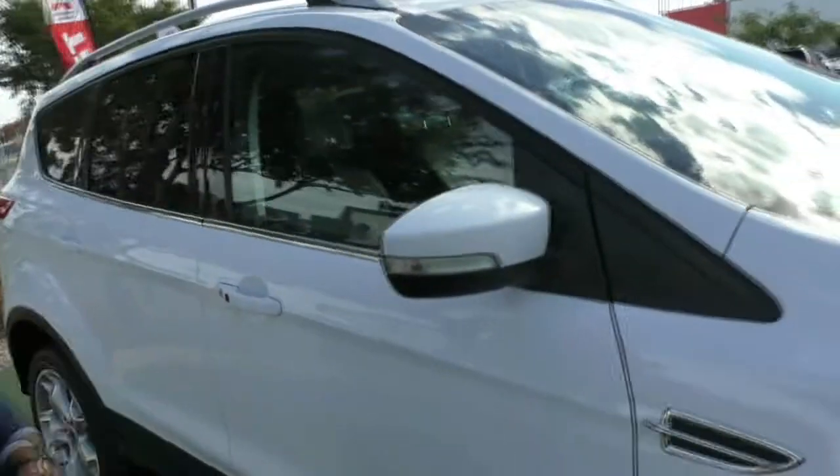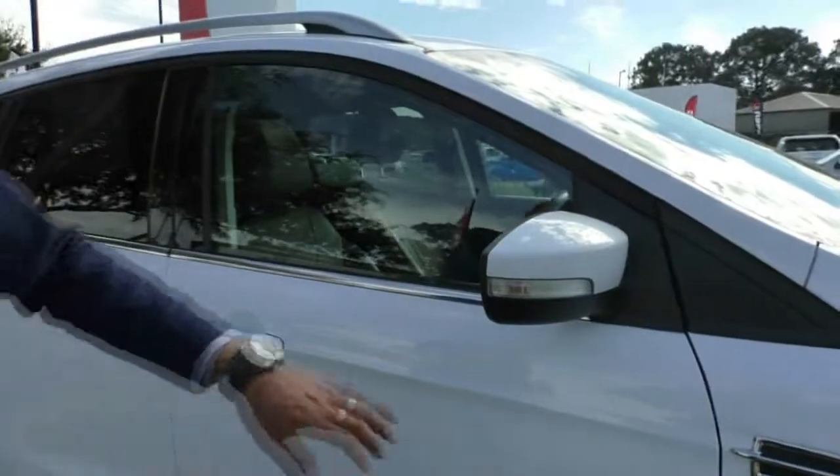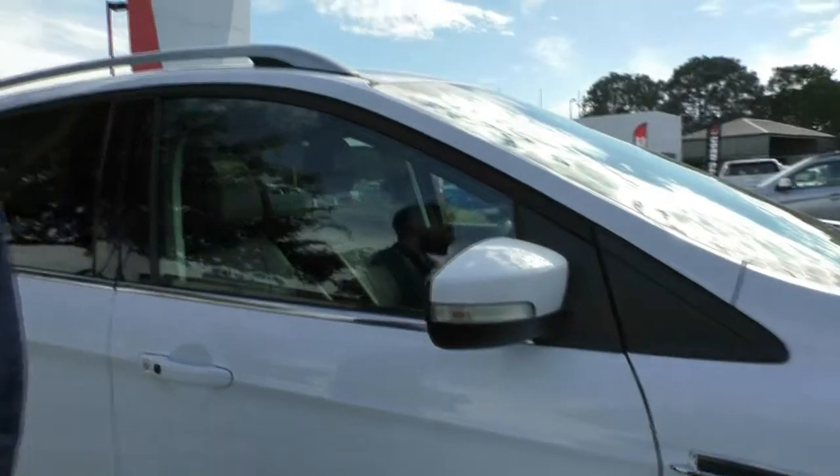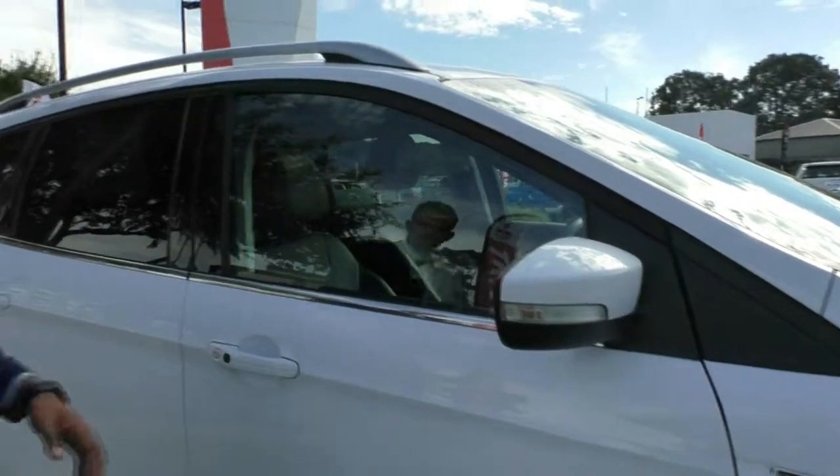Now the color matched door handles and side mirrors here do add once again to the aesthetic of the vehicle, and your indicators are built into the side to give everyone around you a very clear indication of when you want to turn or merge.